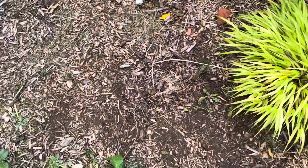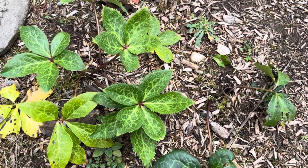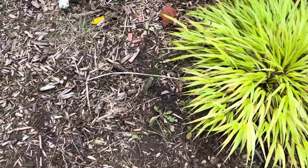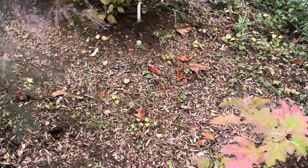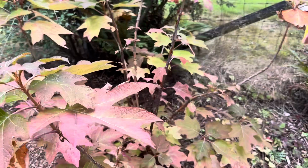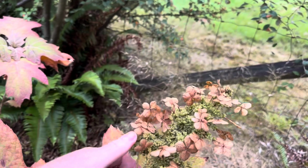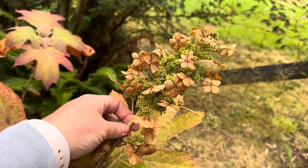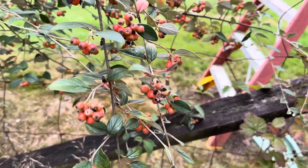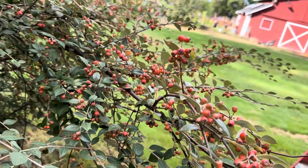Down here, I have my evergreen hellebores. You get pretty white flowers in the spring. Nice little variegation on the leaves. Behind that is the Snowflake oak leaf hydrangea. This is what the bloom looks like in the fall. In the summer, it's a beautiful white. And I don't know what this shrub is. The previous owners planted it. But I love the orange berries that cover it.